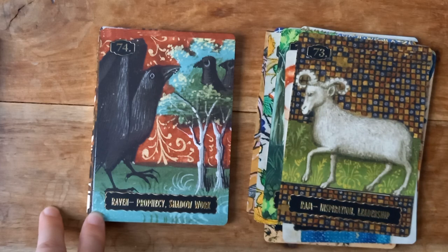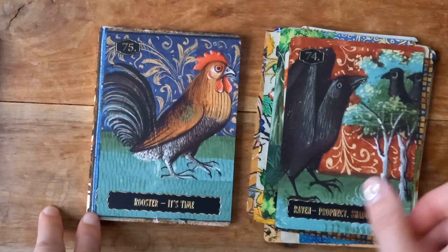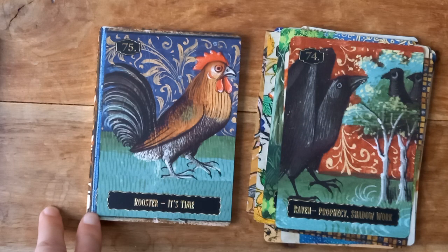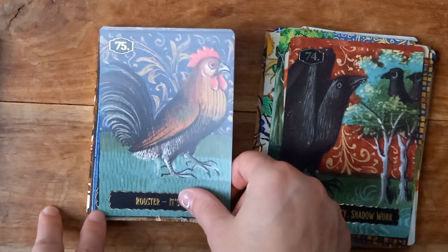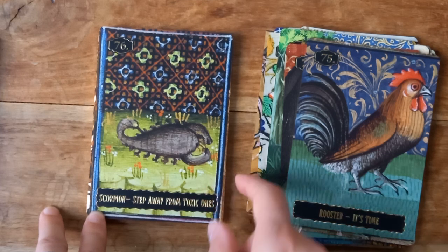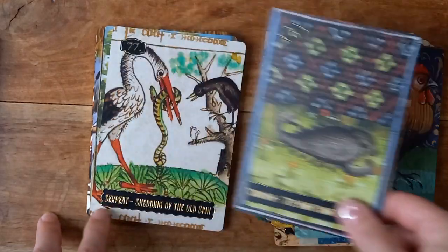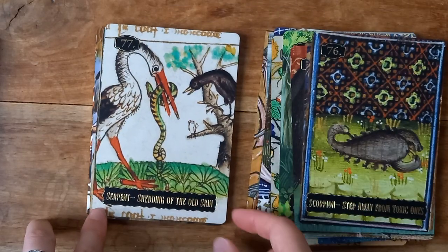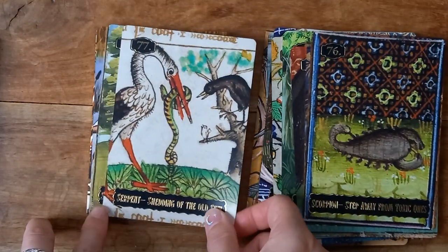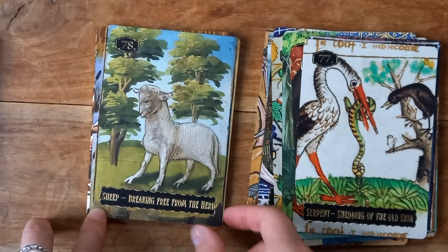So Raven, prophecy and shadow work. Do like ravens. A rooster, it's time. We've renamed the sea card. The Scorpion, step away from toxic ones. That's a great set of advice. And that also reminds me of that 9 of Swords. Serpent, shedding of the old skin. A sheep, breaking free from the herd.